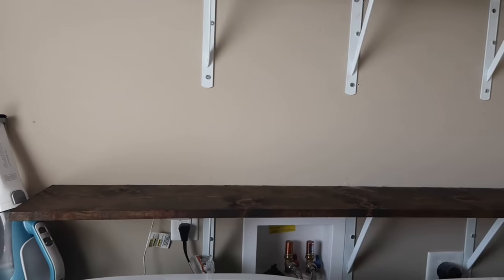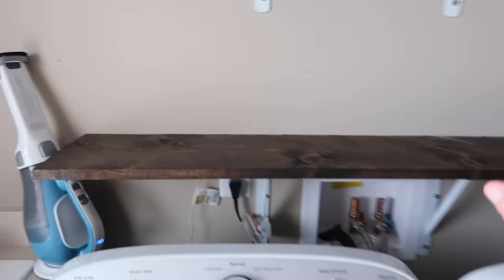So Mike, my husband, and I went to Home Depot. We bought these boards. I had to have him help me. We put a stain on them and then he put them up for me. And I already went to Michael's and got a bunch of different baskets because I didn't know what would look good in here. So I'm gonna try that out after I'm done cleaning.